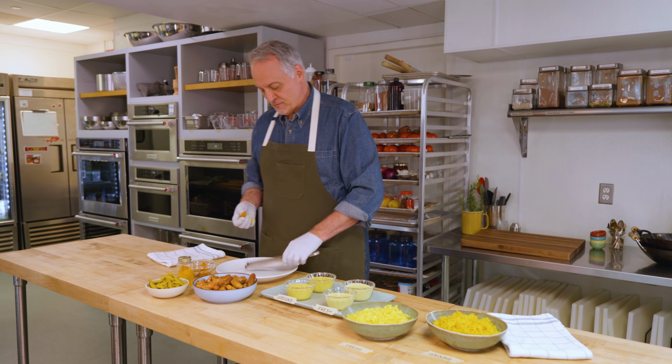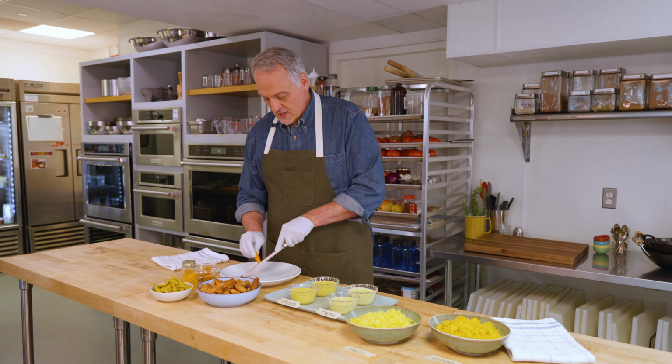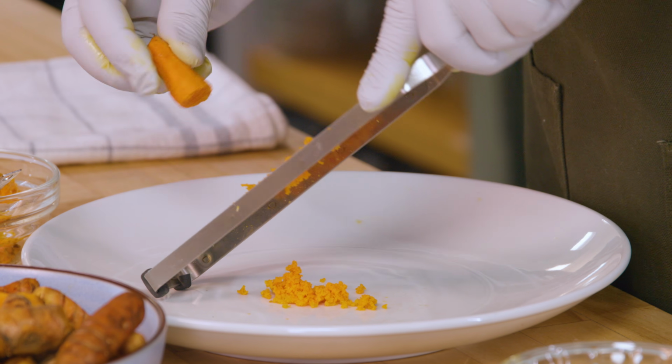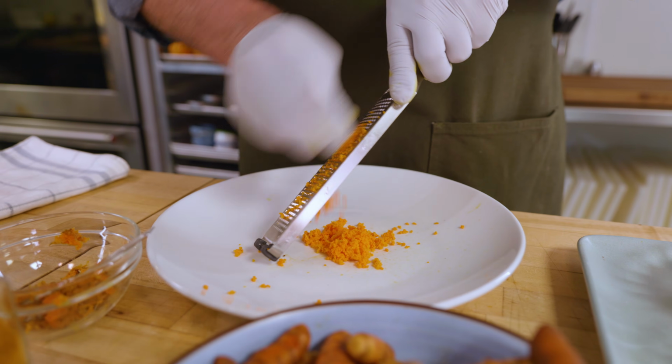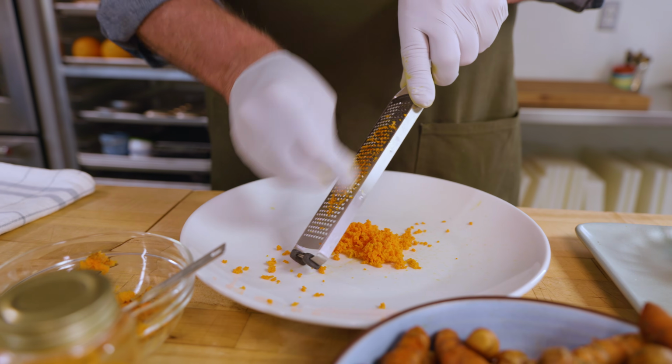Okay, now we've peeled the turmeric. You just grate it. Use a wand-style grater with really small holes, and you can grate it just like ginger. So that turmeric is ready to use. You can stir it into soups, you can make dressings with it, you can use it in curries and long braises.